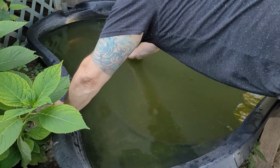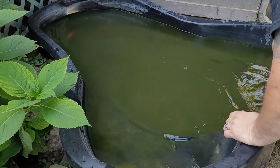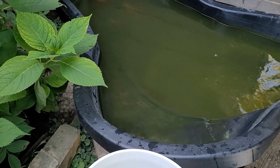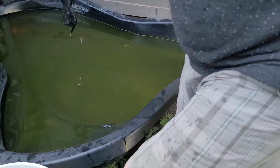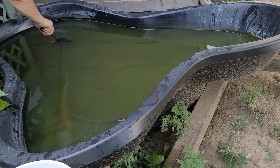The smaller koi blend in better because they're the dark patterns. So there's one right there. And I just missed it. You may have to go in. I may have to go over here because I should just get a pole with a worm and a hook.